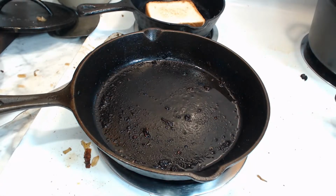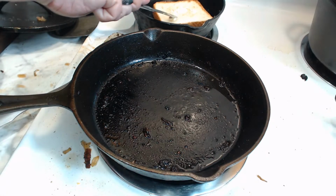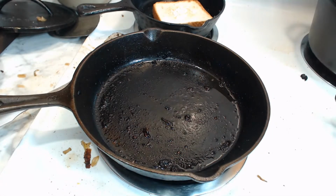There we go. Now it's getting somewhere, and a little bit more on the top, and then we should be all set here. But as we said, it's really just called ugly, largely because everybody calls them ugly pans, because they've got a very simple look to them.